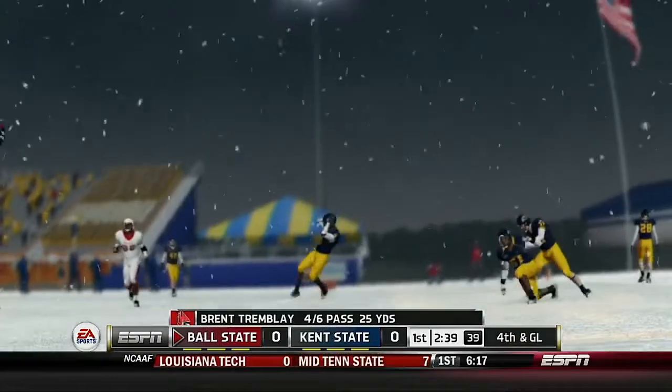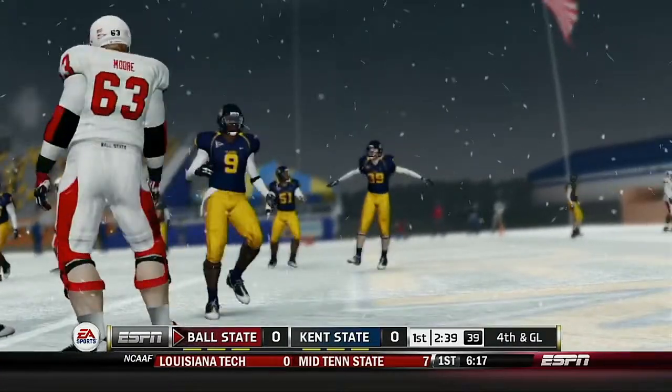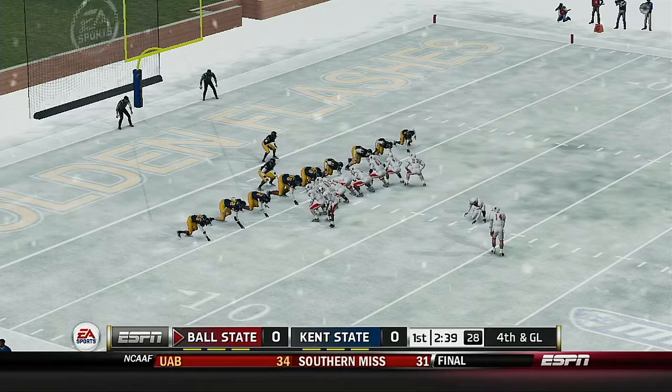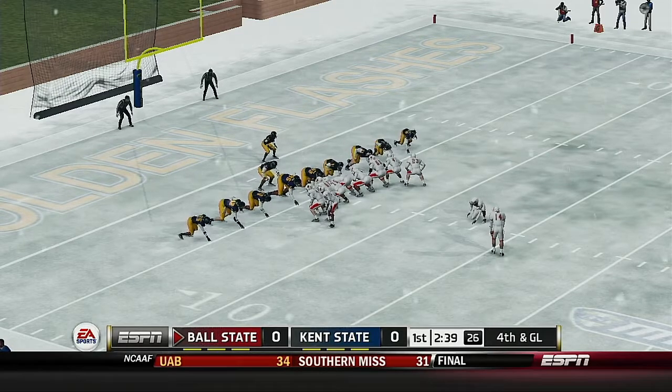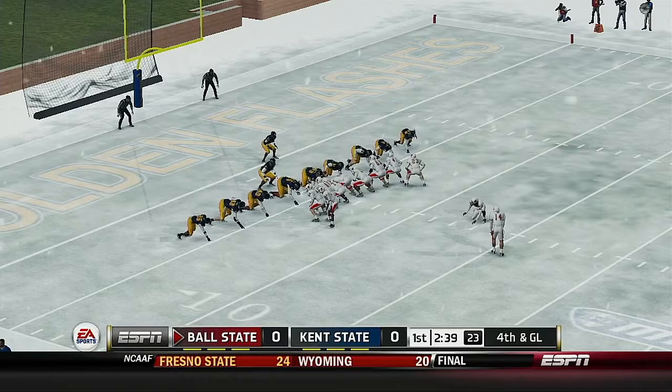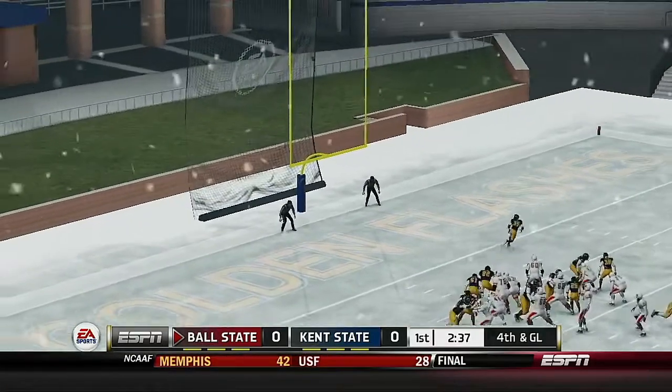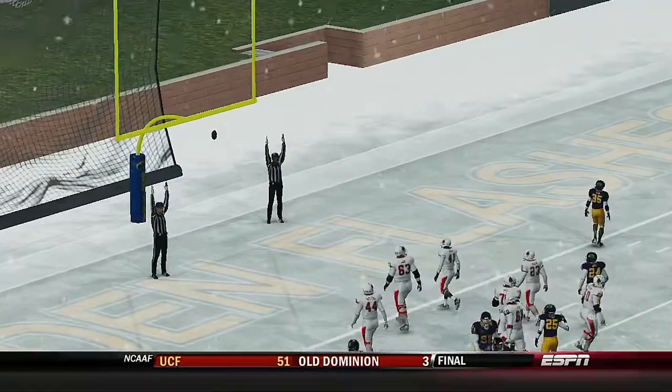To the wide out, and he can't pull it in. I know this quarterback trusts his arm and his receivers, but he's got to know when not to throw the ball. He didn't have any room at all, and he's lucky it wasn't intercepted. This one should be makeable. Ball State is looking to go up by 3. The kick is up, and he got it.